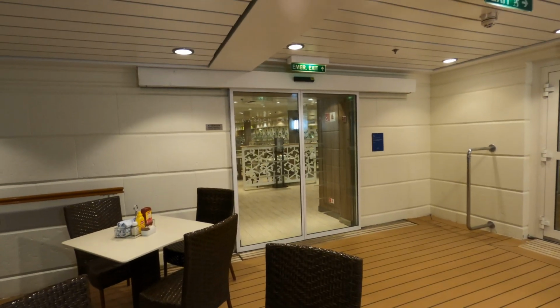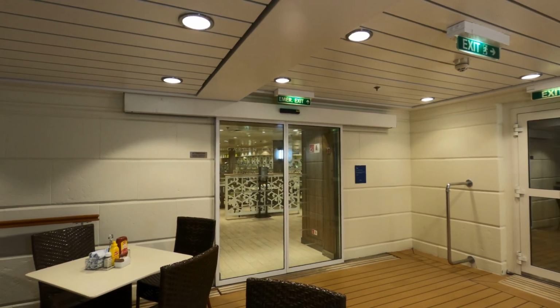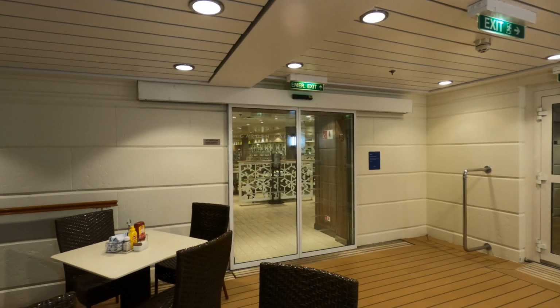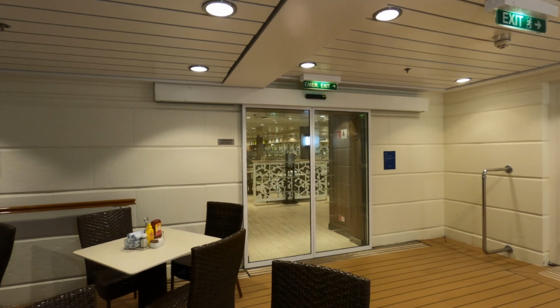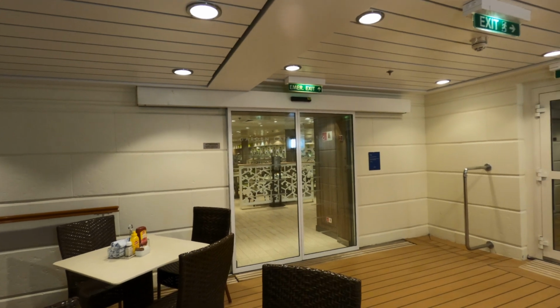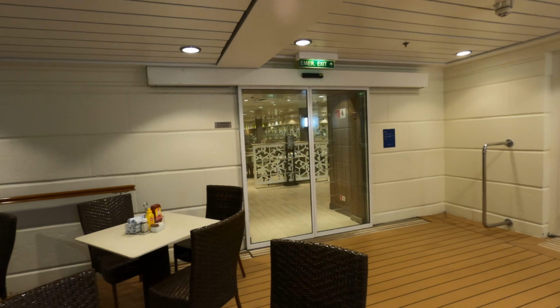And this is the Garden Cafe, which is the buffet. My one complaint about this ship, I think the buffet should go all the way around when you're looking for seats, but this one stops. You have 2 sides, but you can't get to the other side from the back, if that makes any sense. And I'll show you quickly through there.